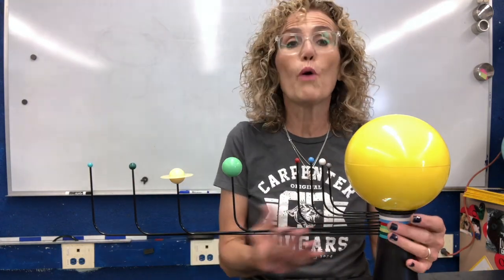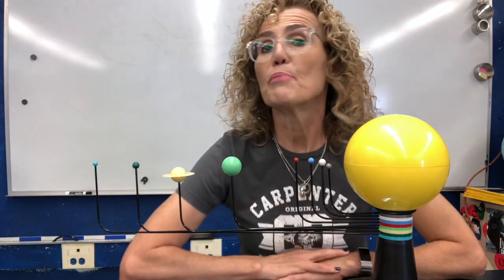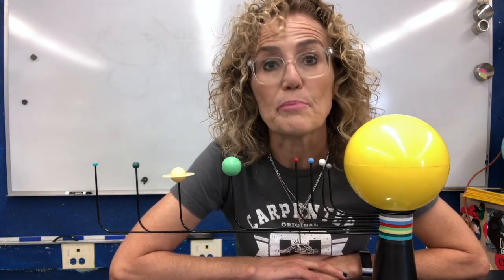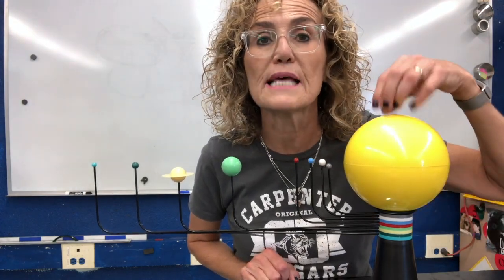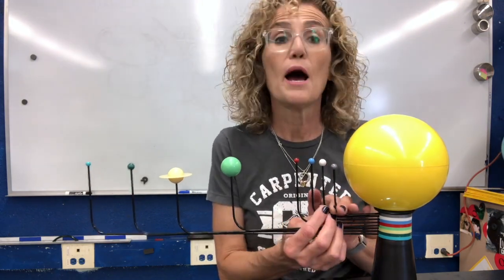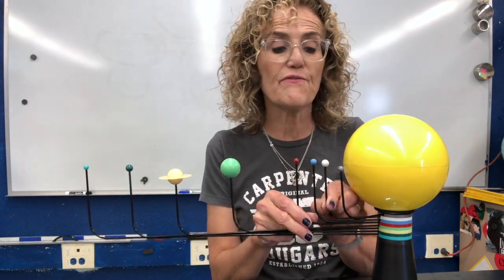So I have this wonderful little model, and it's awesome in terms of the order of the planets and the size of the planets, but it is really nowhere close to what the distance between the planets really is. But let's take a look just at the solar system in general. So we've got the sun, which is Sol, right? Sol means sun in Spanish. And the first planet is Mercury. Mercury is a terrestrial planet. It's rocky. The second planet is Venus.